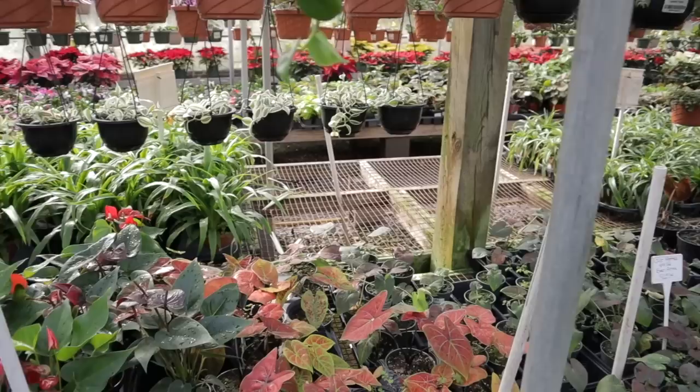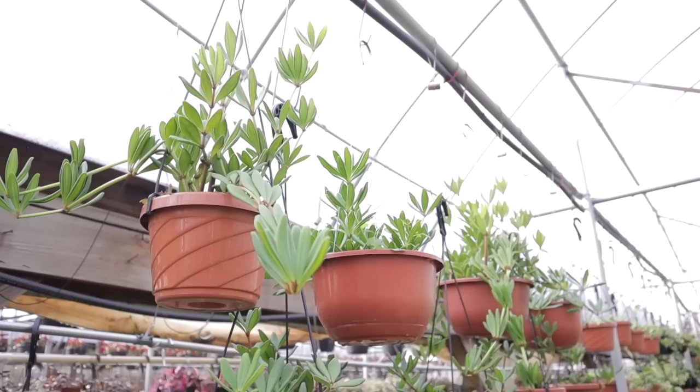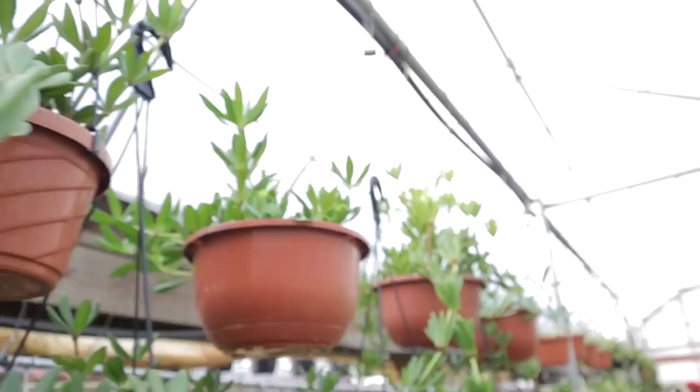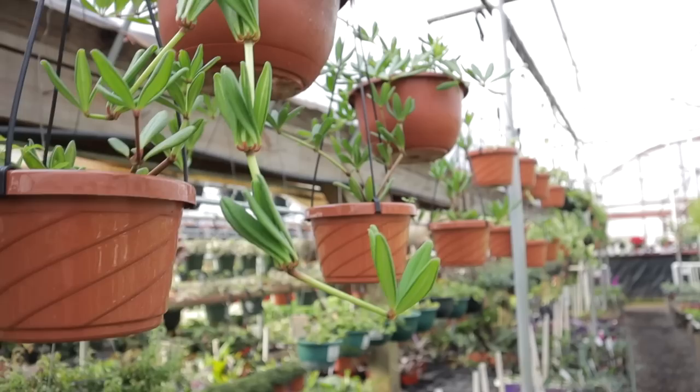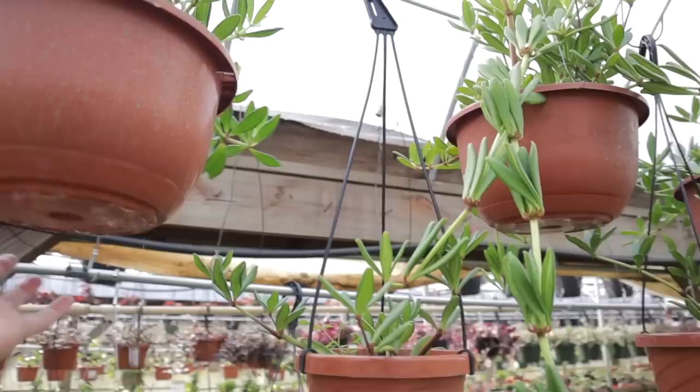Here's some Scandens variegated peperomias. Ooh, look, wow, this is a cool peperomia. I've never seen this before. Look at that. It's like little nodes of leaves that have the elongated shape, but it's in little bunches. What kind of peperomia is this? I don't see it labeled anywhere. If you know, leave it in the comments. Look at this one. That's so cool. I think it's a peperomia. I don't know how much it is. I don't know what kind it is, but they're really fun. I love that.